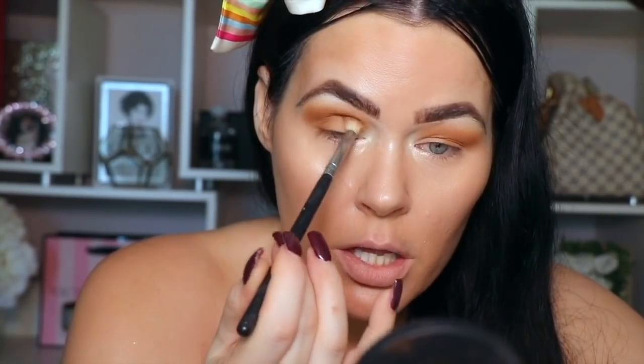So, such gorgeous color. Unique, you know, I love that. I love unique colors. That is so gorgeous. Maybe I'll just put a drop of that darker color in the crease. Just a drop, but I'm trying to keep it natural, guys, but you know I can't.